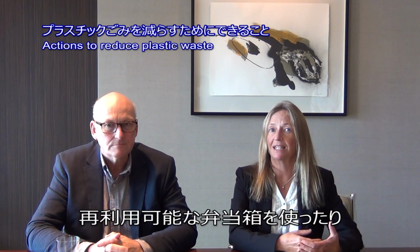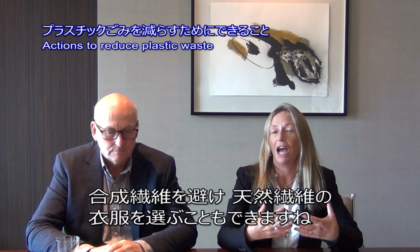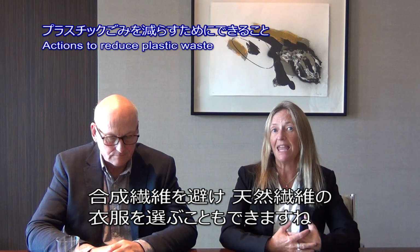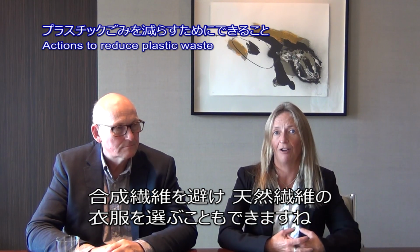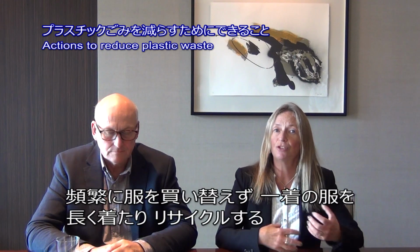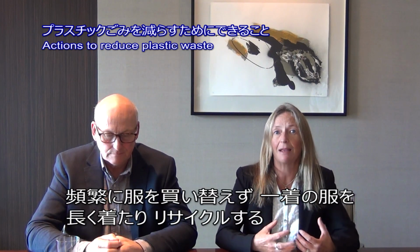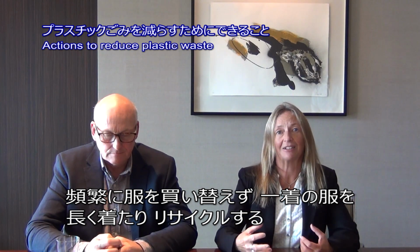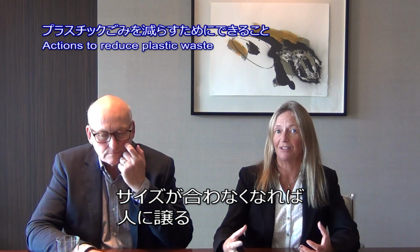Perhaps don't use plastic. Maybe you could use a reusable lunchbox. You could have clothing which is made from natural fibres rather than plastic fibres. And perhaps try not to change your clothes too often. Try and keep the same clothes or even recycle them and send them to friends that you may know when you've grown out of them.